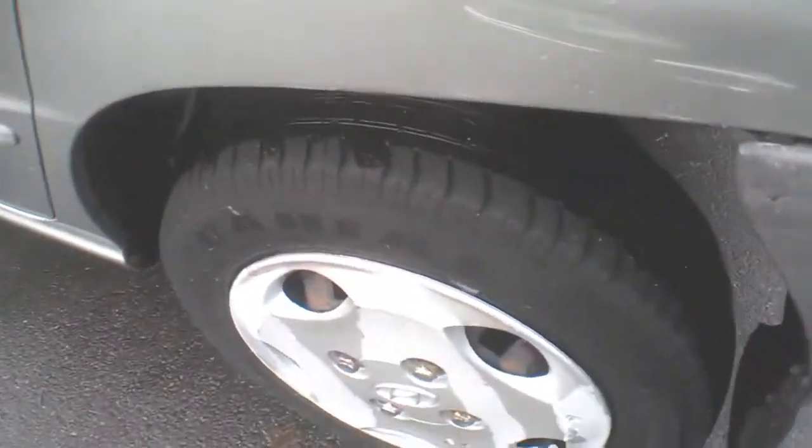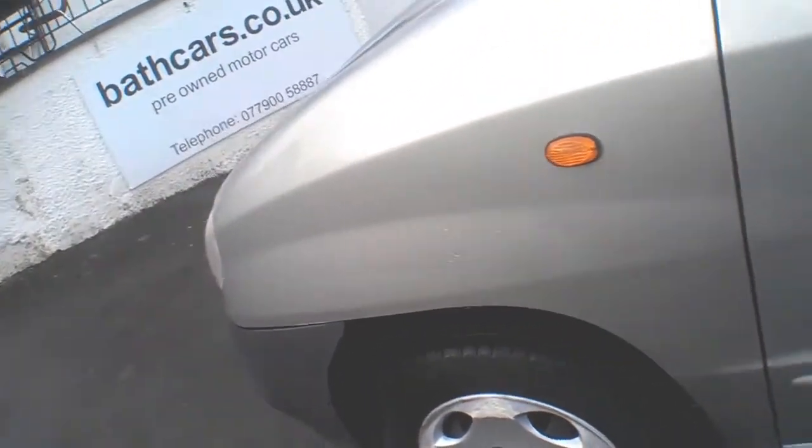And this one's not bad nick either actually. Maybe just a bit better than half worn. This one here, again, good condition. Somewhere between half worn and brand new. This one here, virtually brand new again. There's the tax disc there, it's £135 for 12 months.